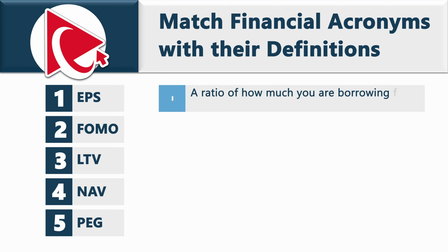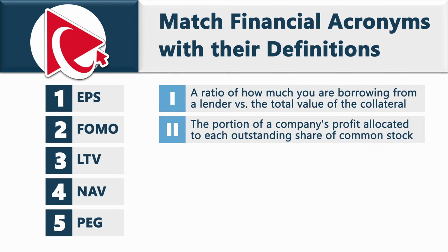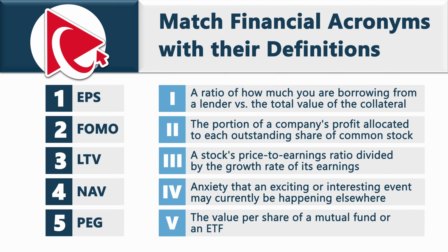The first definition is a ratio of how much you are borrowing from a lender versus the total value of the collateral. The second definition is the portion of a company's profit allocated to each outstanding share of a common stock. The third definition is a stock's price to earnings ratio divided by the growth rate of its earnings. The fourth definition is anxiety that an exciting or interesting event may currently be happening elsewhere. And last but not least, the fifth definition is the value per share of a mutual fund or an ETF.